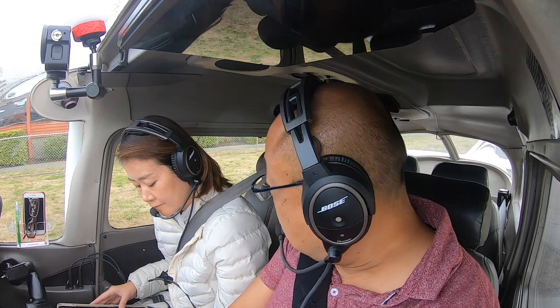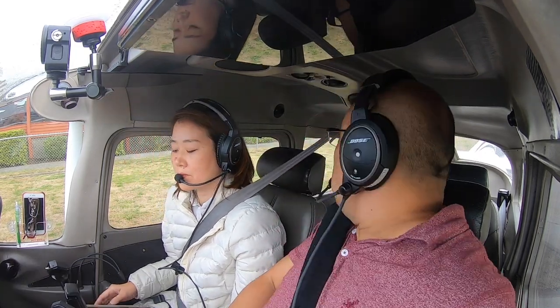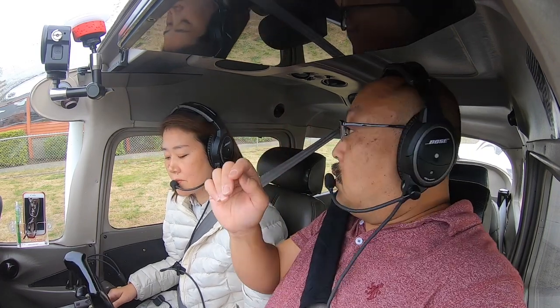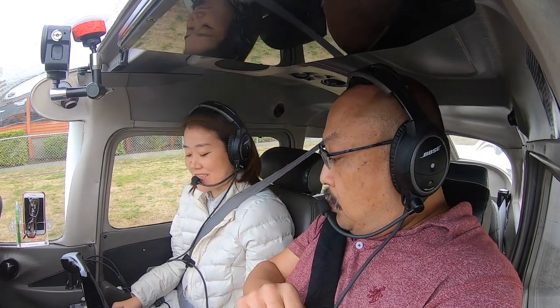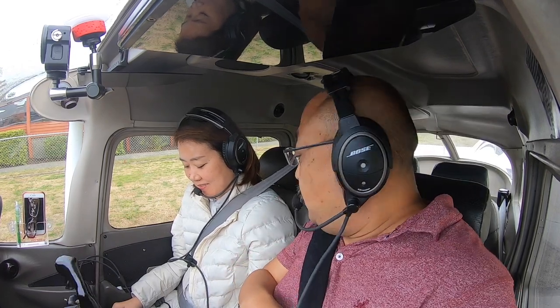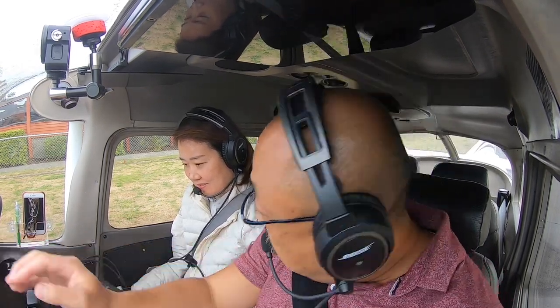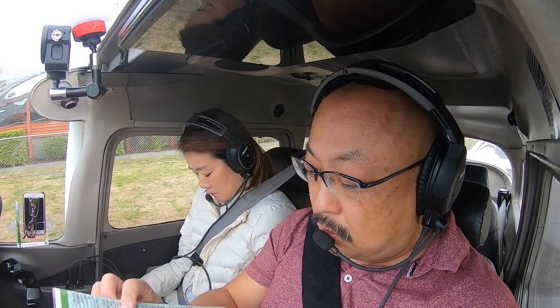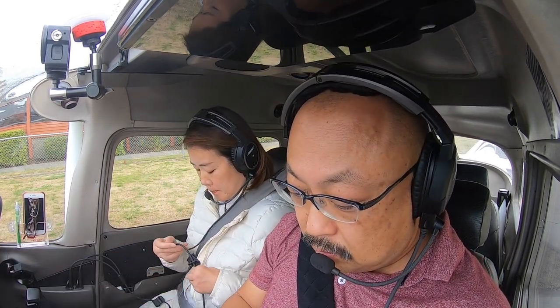Harvey traffic, heading vector 36, four corners. Sir, taking off 15, left traffic, okay, closed traffic. Okay, everybody's taking off from 15. Elevator looks good. Move in free. Alright. Okay. The flight control checked.